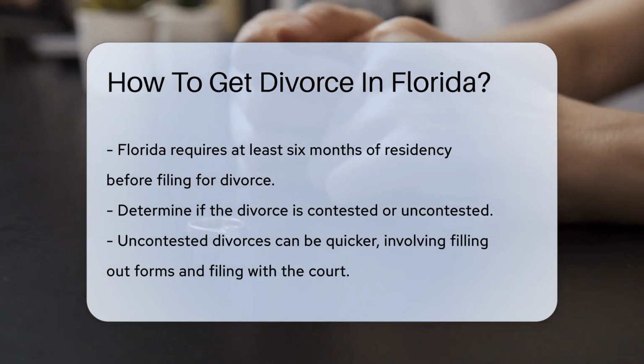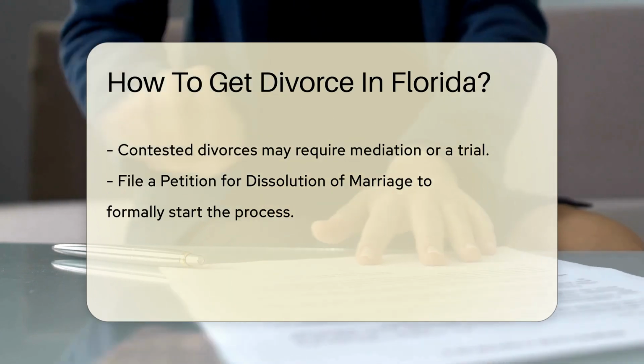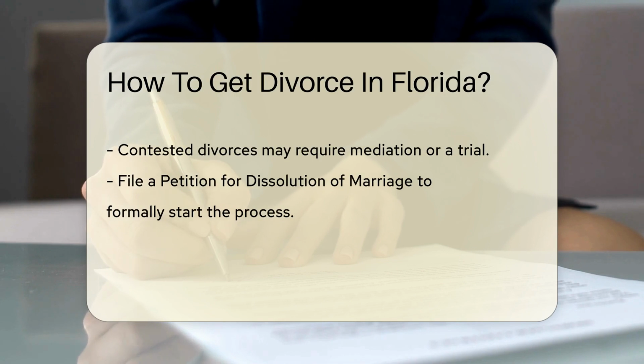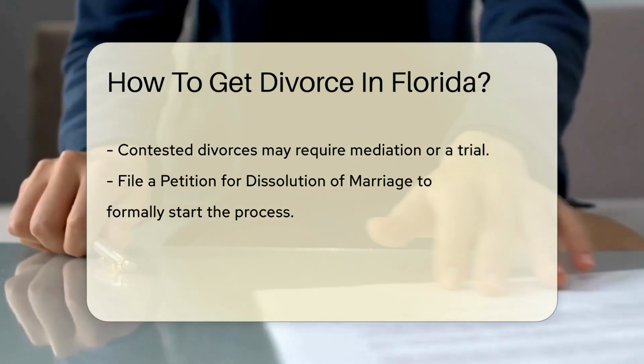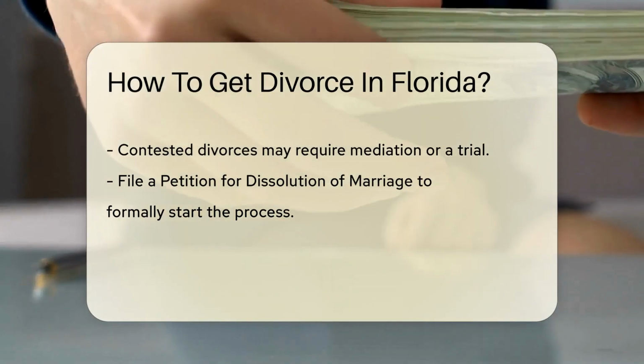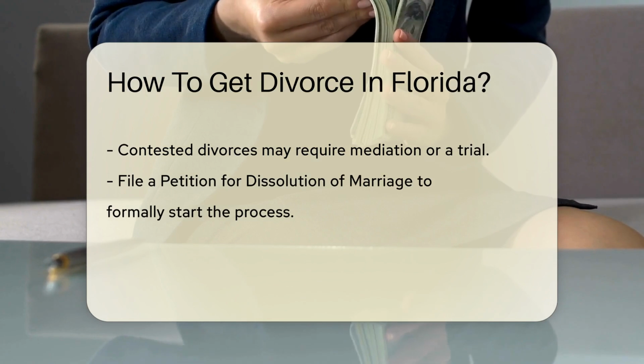Next up, you'll need to determine if your divorce is contested or uncontested. In other words, do you both agree on everything like division of assets and alimony? Or is it more like a tug of war over who gets the favorite beach towel? For those in agreement, an uncontested divorce is your express lane. You'll fill out forms, file them with the court, and you could be single in no time.